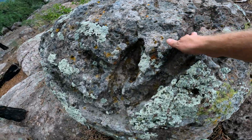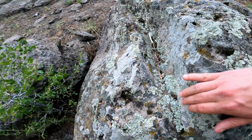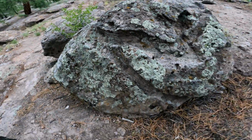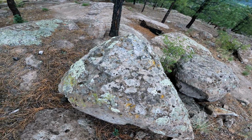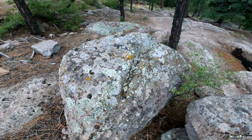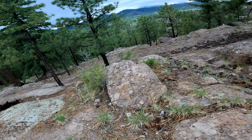Starts up here, goes around, down to this point, comes from here, goes all the way around the top. This calls for one thing. You gotta test a hypothesis. I want to pour water down this rock. So tomorrow morning, that is what we're going to do. We're going to come back here with a lot of water.